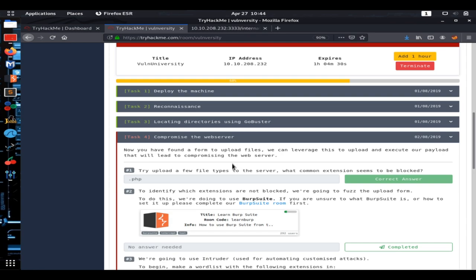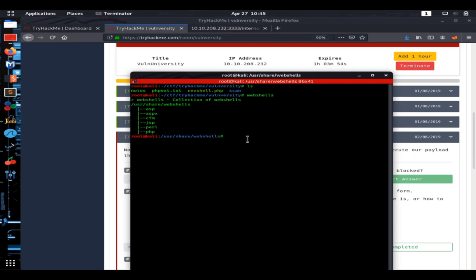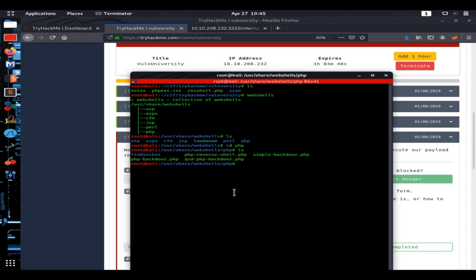So right here, I decided to get a reverse shell PHP script. Now, if you need one, there are a lot of reverse PHP shells out there on GitHub, like pentestmonkey. You can get a lot. But Kali Linux comes pre-installed with web shells. If you type in webshells in your terminal, it will take you straight to the directory /usr/share/webshells. You got ASP, ASPX, CFM, JSP, Perl, and then PHP. You can just cd into php, and as you can see, you got different PHP shells. You got simple-backdoor.php, php-reverse-shell, findsock, php-backdoor, qsd-php-backdoor, and so on.